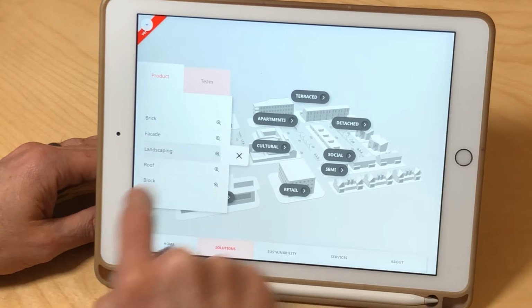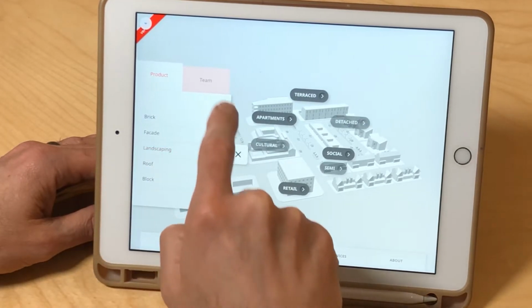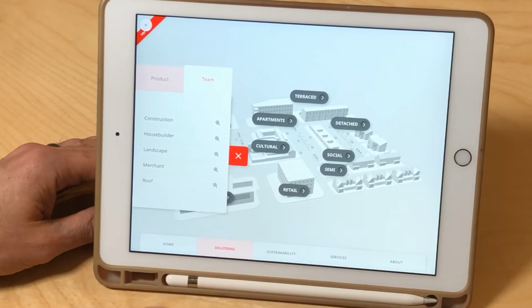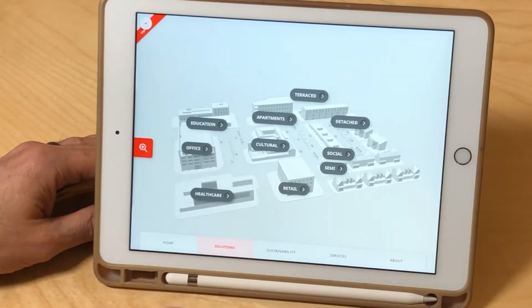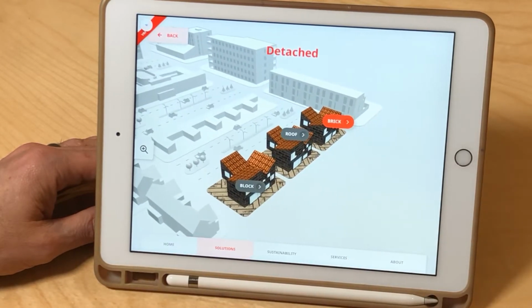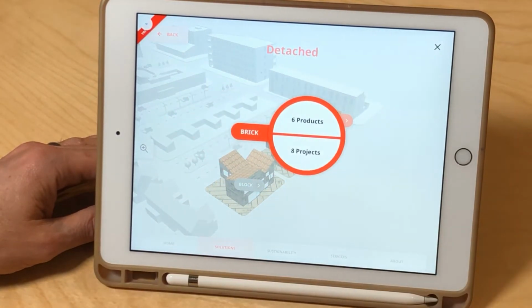So when we met Wienerberger, they had a number of challenges. Firstly, they have a very broad customer base. Everything from architects to property developers, builders, merchants, trade counters, engineers, so a real spectrum of customers.